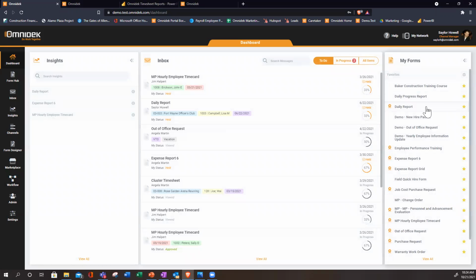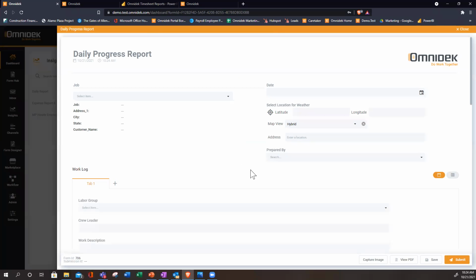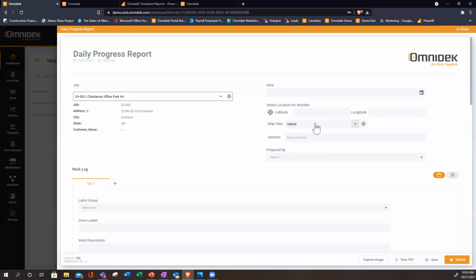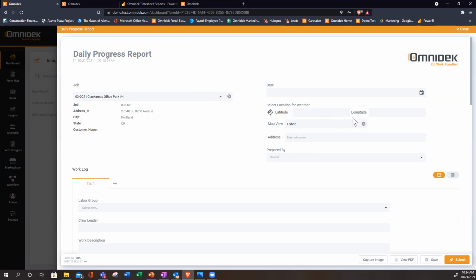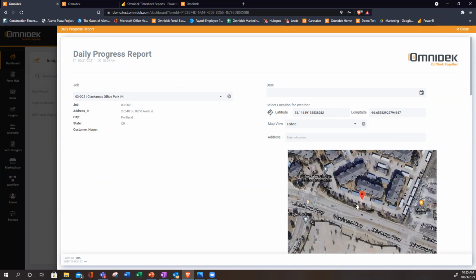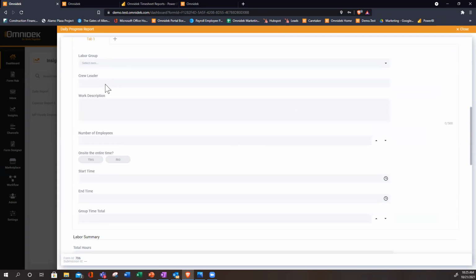So is this my daily report? Let me see here. I think my progress report is my daily report. Yeah, so here's a daily report that's very similar. I'm going to GPS stamp where I'm at, right? So I'll allow it to show where I'm at. It's going to GPS stamp that. And now it's going to show a pin of where I'm at here in Allen, Texas at my home. So I can continue to fill this out.